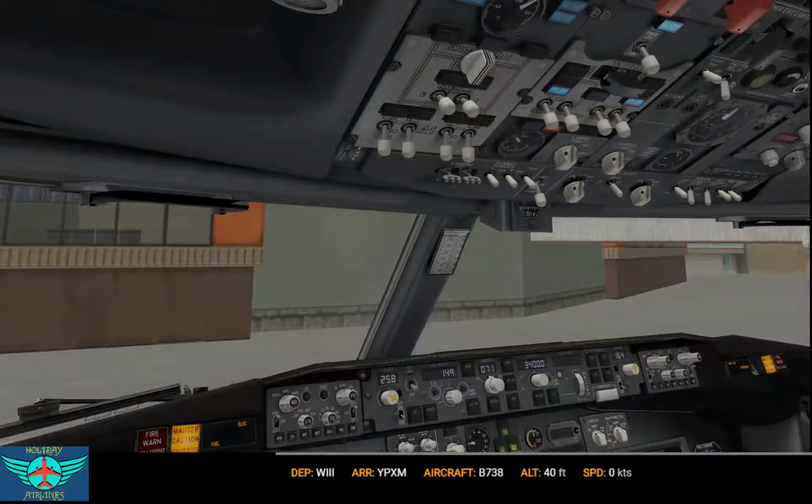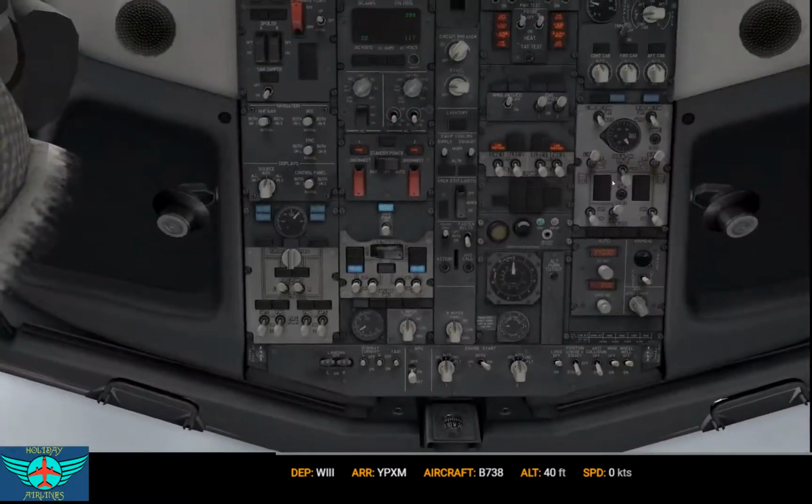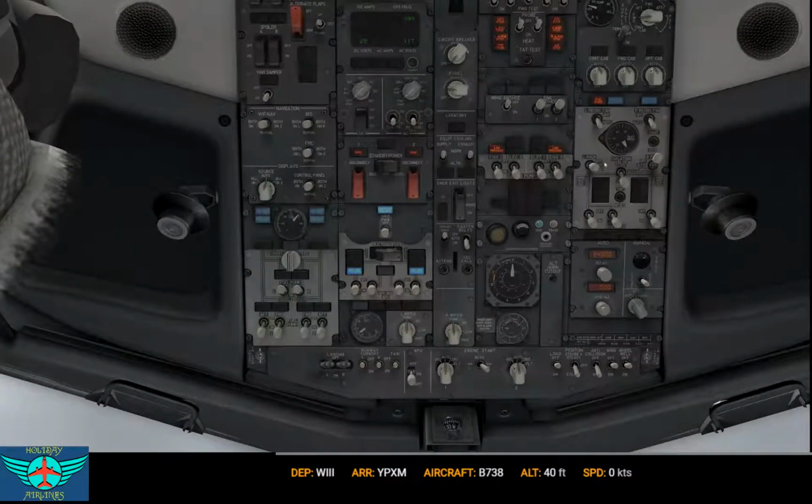And the EGT is up. We'll wait for that to come back down, and then we'll be able to get our APU power. There it comes back down. Alright, APU is available. Switch over to APU power. Go ahead and get the APU bleed on, and we will go ahead and get the packs blowing some cold air for the passengers in the back.